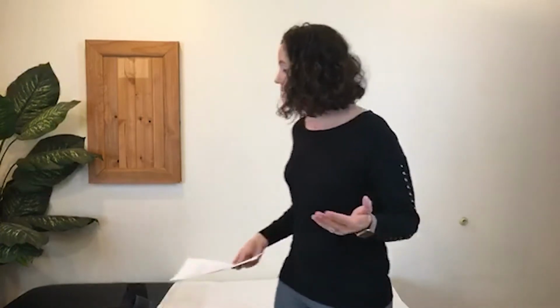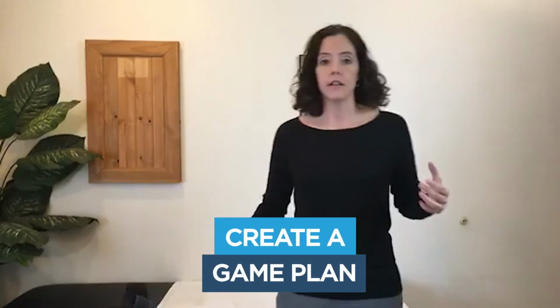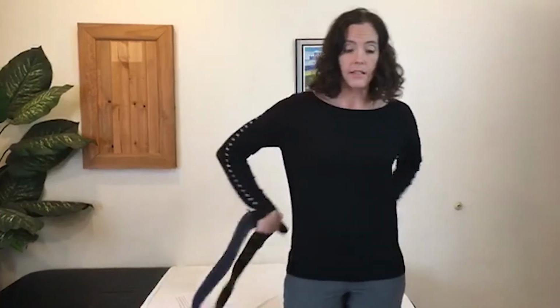One of the best things you can do with that is create a game plan, because once you know it's affecting you, if you're tracking your cycle, you can pretty much start to predict when that's going to occur, and then you just get smarter. One of the things that I use in the clinic a lot is called an SI belt, because if our body's going to have less stability, we want to give it more stability. We want to use orthotics, braces, good posture, all those things that can be helpful. And so SI belts are part of that process.